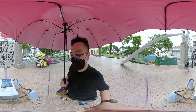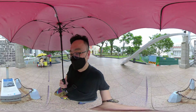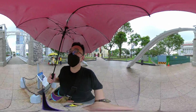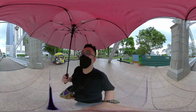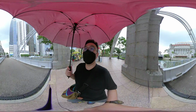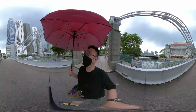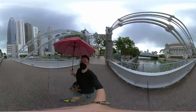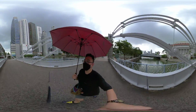Right, so it's an iron suspension bridge, and it was completed in 1869. So I'm going to walk you through. As we walk through and you look ahead, you will see the current civic district, where the CBD is, with all the banks and all the wonderful skyscrapers that you find in Singapore. Okay, so this is the beautiful skyline of Singapore as we walk through Anderson Bridge.